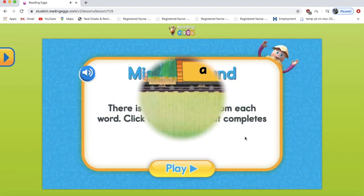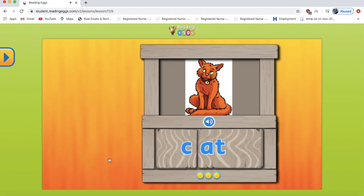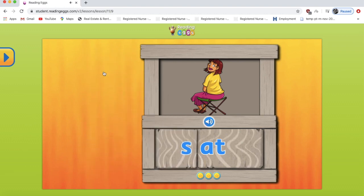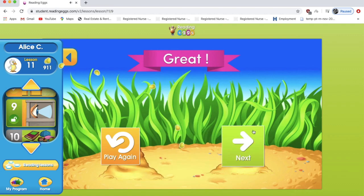All right, now we're on to a new thing, like to find the missing letter in the word. And again, there's that little marker there just in case the child doesn't know. See, they might look at that and go, what is that? So it'll tell you the word if you click that little icon, which is great. Only one more of these. There we go. We're done.